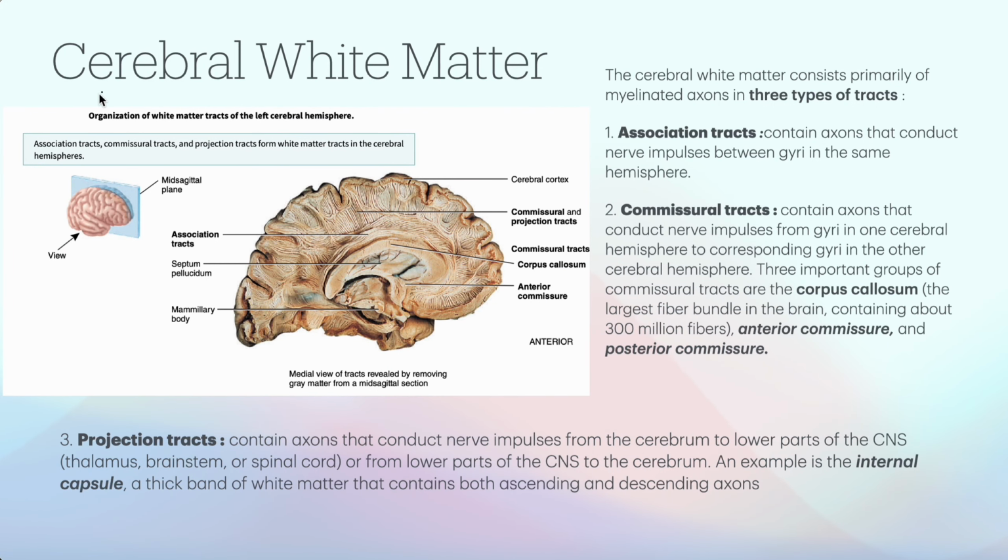Okay, so now let's talk about the cerebral white matter. The cerebral white matter consists primarily of myelinated axons in three types of tracts. The first is association tracts. Here in the image you can see the association tracts. These association tracts contain axons that conduct nerve impulses between gyri in the same hemisphere.